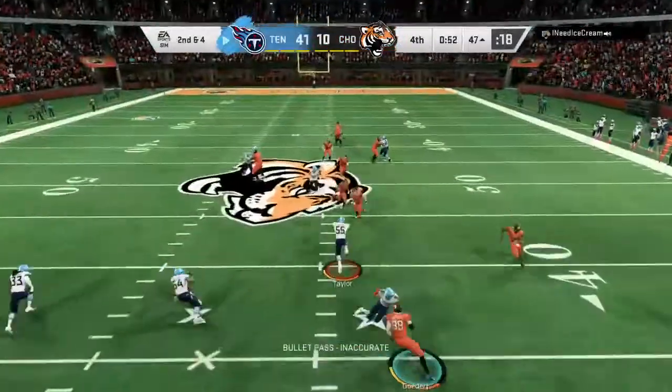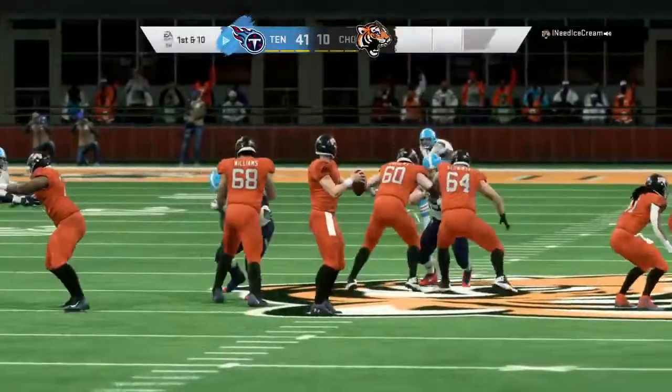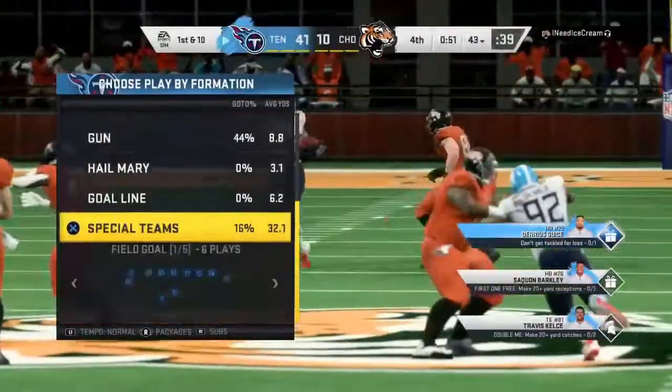He rifles one that's intercepted. Picked off around the 37. And he's able to get it back here to the 43-yard line.